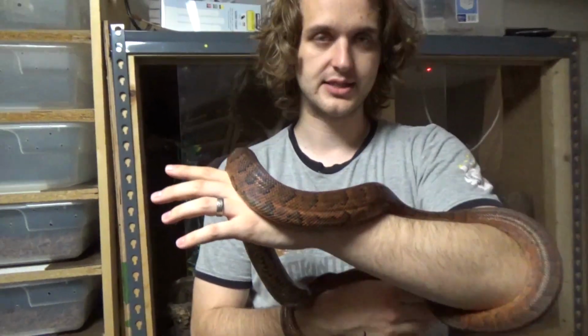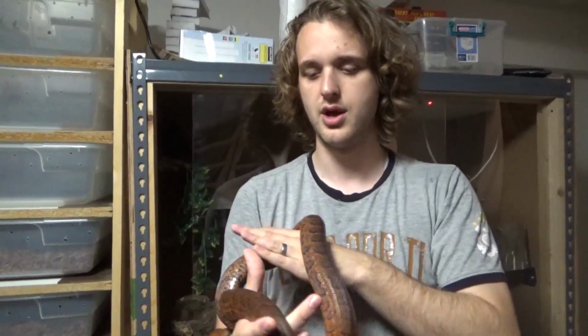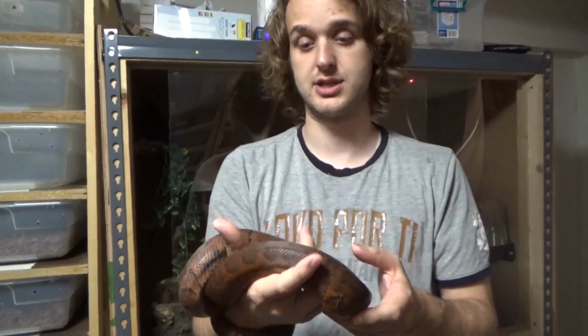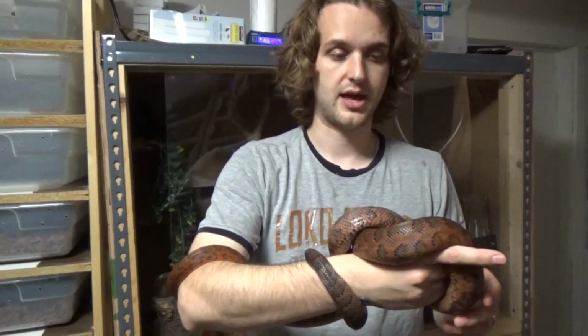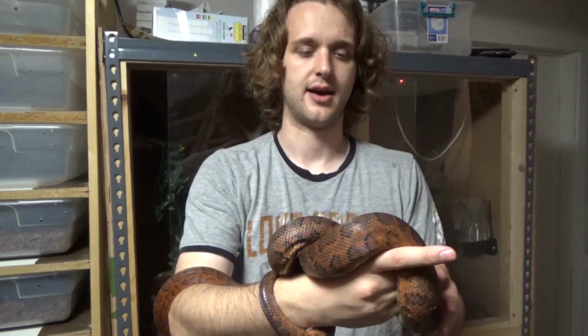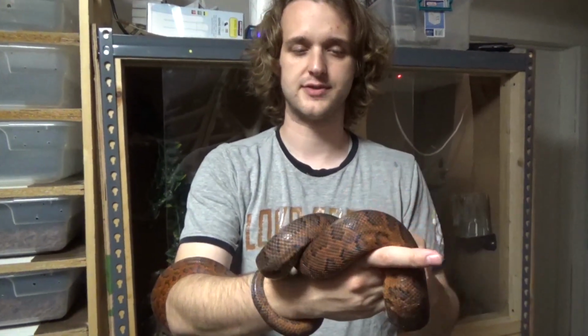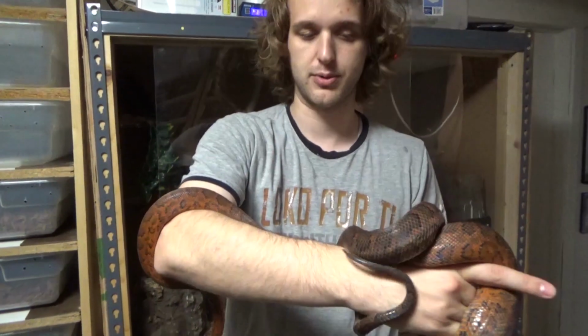They can get bigger than this. They're kind of slow growers. She's already over 5 years old, and she still has a good amount of growth left in her. In just the last year she's grown quite a bit. So they definitely are an interesting size and shape as far as a boa goes. They kind of are in between the true arboreals and the terrestrial boas.